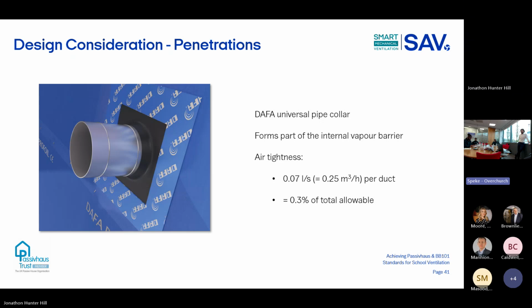And with Airmaster, we have a pair of ductwork connections on every classroom or every unit. But you can prevent that. So in this case, we've sort of volunteered this universal pipe collar. You can use this to wrap around the duct as it penetrates the wall. And in this case, they have an air leakage through the duct of 0.25 cubic meters per hour, which is 0.3% of what you're allowed in total.